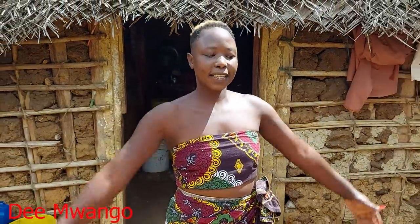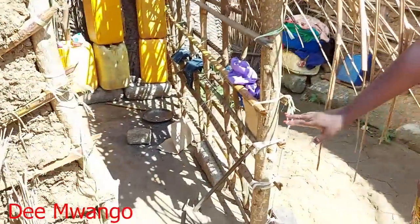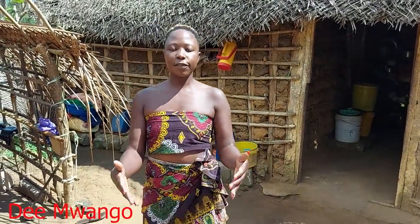Guys, the compound is clean, as you all see. Okay, the kitchen is clean, very clean, as you all see. So also here in the villages, when it comes to sanitation, we really try our best. So now it's time for me to go to the garden, here we call Shamba, to get breakfast actually, which is sweet potatoes.